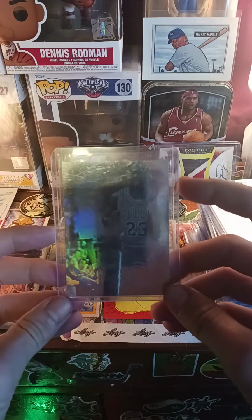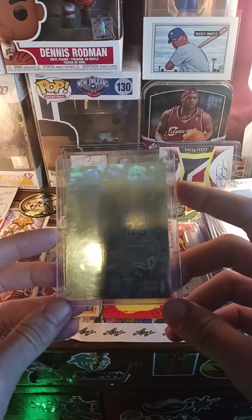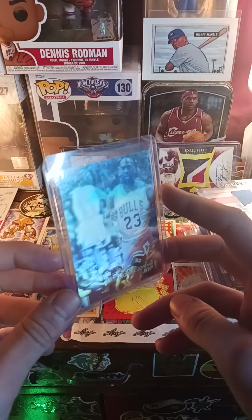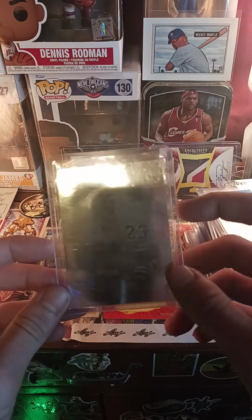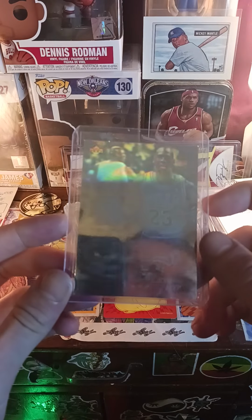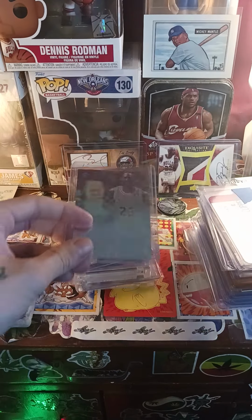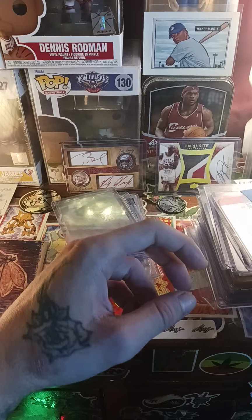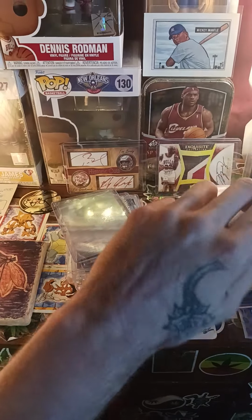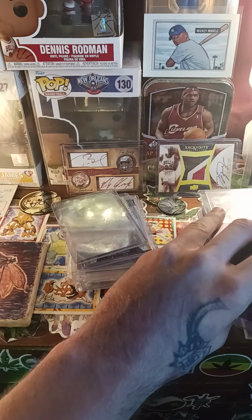Alright, so here's a Michael Jordan. I don't really know what to call it, but very shiny. And these cards grade really hard, and I've had this card a long time, but it looks good. The edges look good, so I mean, if that grades 9 or 10, that would be great, but alright, let me pull out real quick.